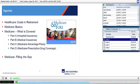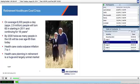And then at the end, we'll talk about this idea of filling the gap: once you look at and identify potentially what your healthcare costs in retirement look like, what are some different investment strategies and cash flow management strategies you can implement to be able to tackle these costs in retirement.